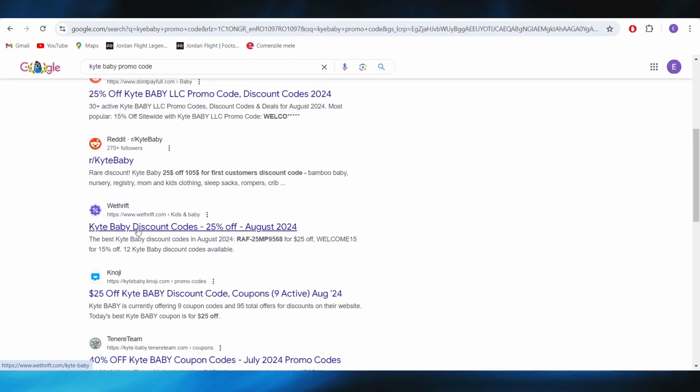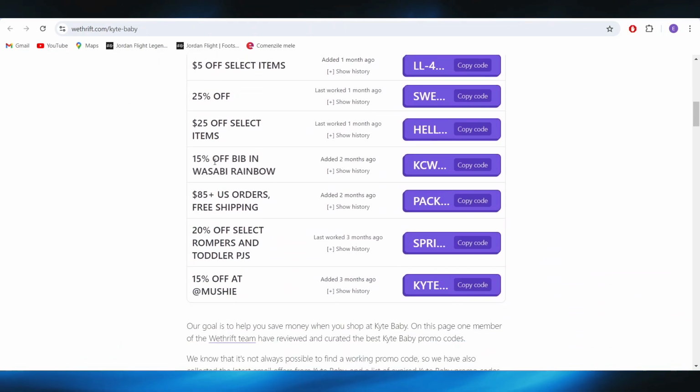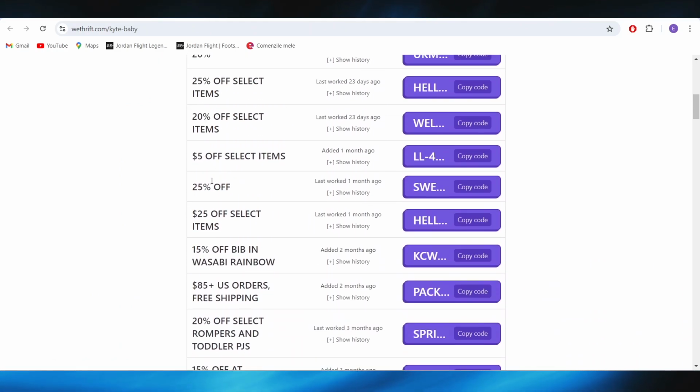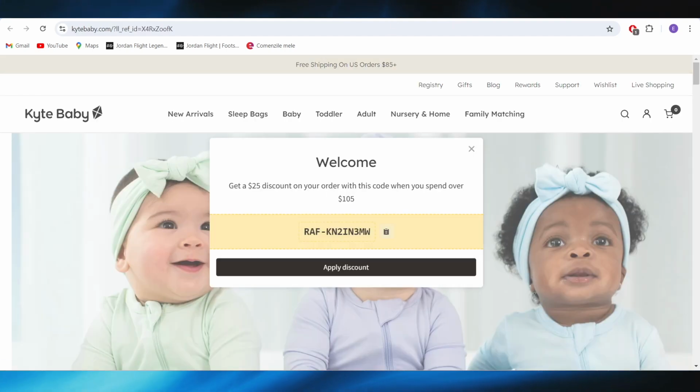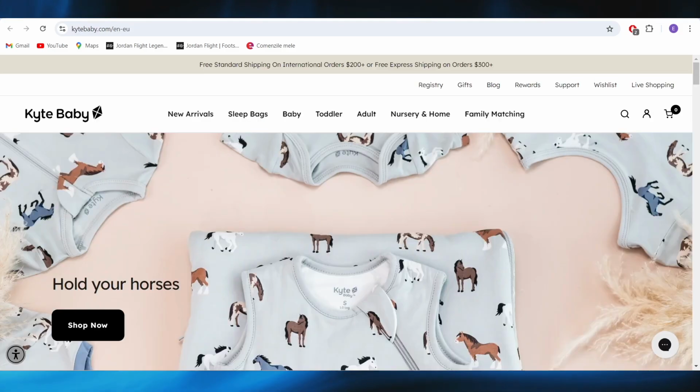You also have some different websites right here, such as weekish.com, which is also a site that I recommend you to use. And right here, for example, we have a lot of promo codes also that we can use. We have this one with 25% off. If you want to use this one, simply select copy code right here and this is the discount code right here that you can use on a next purchase in order to get your discount.